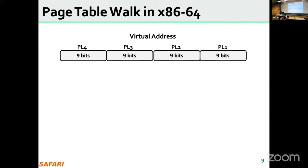What does this process look like in an example system, let's say in the x86-64 ISA? So we have the virtual address here. We split the first 36 bits into four chunks of 9 bits. These are called page level 4, 3, 2, 1.